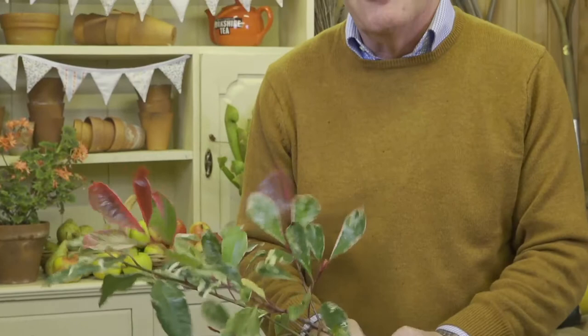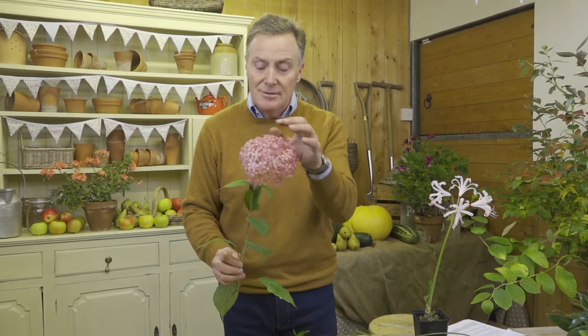And then flowers, of course, loads of flowers still in the garden. The pink Annabelle has suddenly decided to put some side shoots out, and we've got these lovely small heads. Beautiful colour, isn't it, that pink Annabelle? So delicate there.